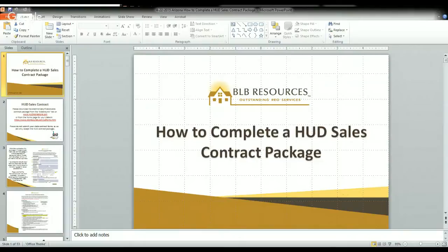For the title company, you're going to see that there's some pre-filled language in there that says "listing agent until ratification and then." After the words "and then," that's where you're going to enter the buyer's choice of title company. The buyer has the option to choose the title company they wish to use with the purchase of the HUD property, and that's where we're going to enter that information.